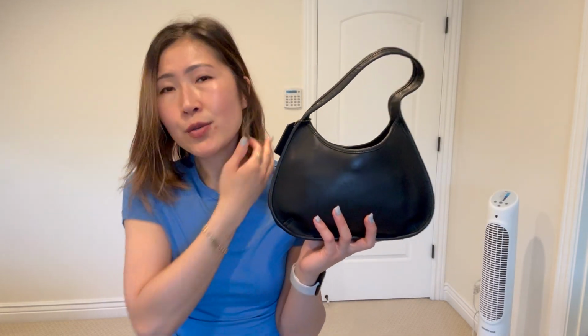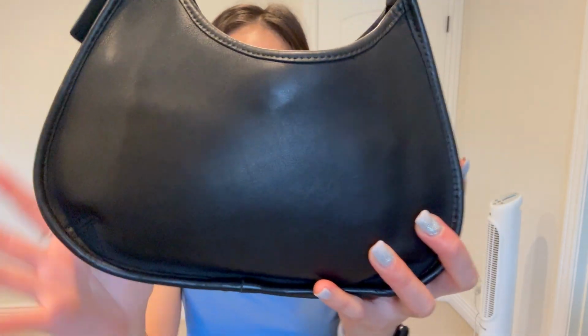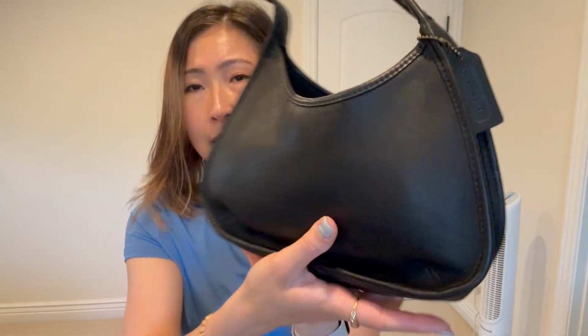All right, moving on to the next Coach bag in my collection, and also the last Coach bag in my collection, is a really new addition, and it is the Coach Ergo. I currently have it stuffed, but I'll take that out in a bit to show you. This is not the new Ergo that you see on the market. This one is actually the vintage Coach Ergo. So this is in a leather. It's a different material than the one that they're currently selling.